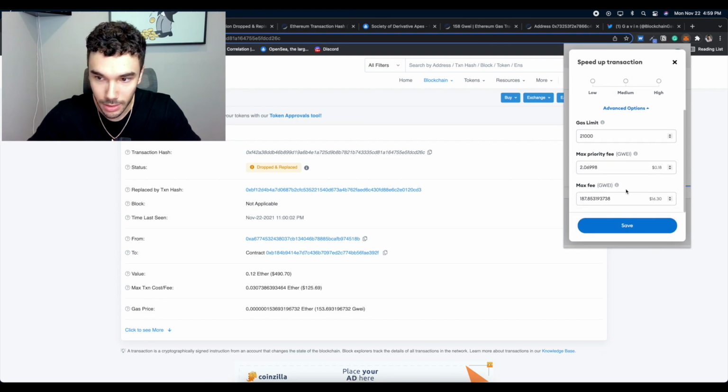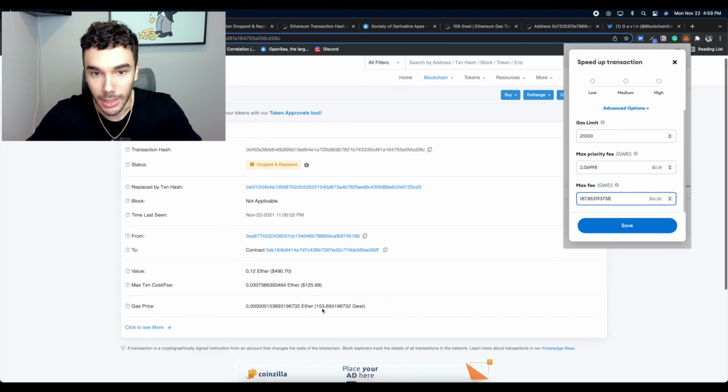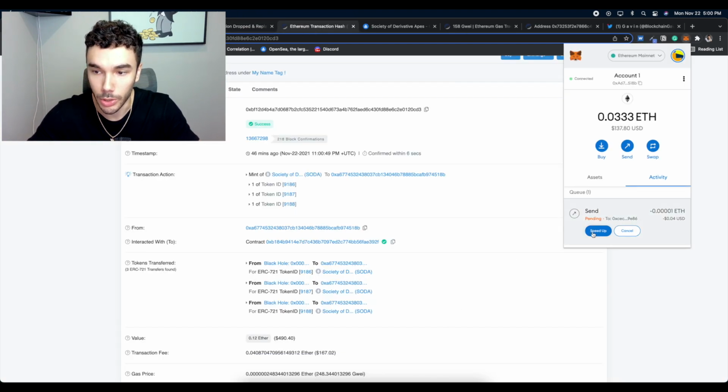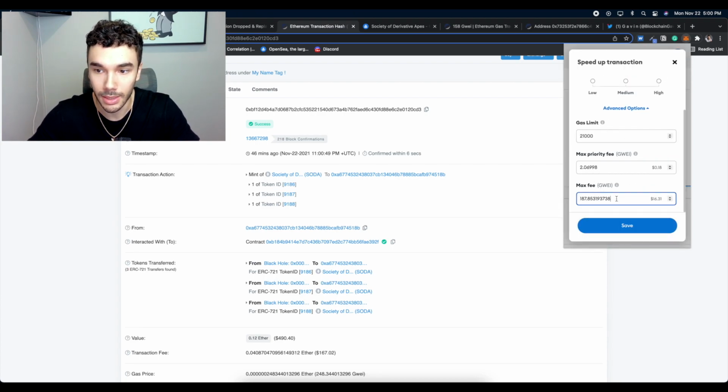So what I did, so the GUI is 187. So when I initially minted this contract, since I was one of the first people, it calculated the GUI at 153. But like I said, once there's an influx of people on the network, it's going to jump up, and the real GUI ended up being 248. So what you're going to want to do is click speed up, and what I would have to do to make this transaction successful is bump it up.